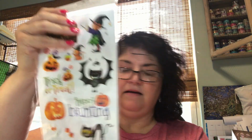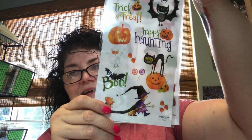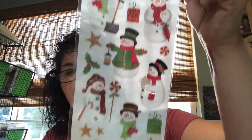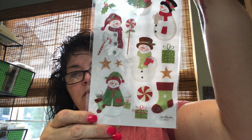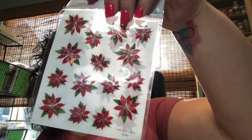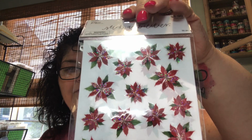Oh, I don't know why she put these stickers in here. That was kind of weird because they're all bent. But I got this one actually for my daughter. I think it's really cute. I think she'll like it in her planner. So that's for Katie. And then these snowmen I thought were adorable. And then I don't think I showed you the poinsettias. We each got our own poinsettias, thinking that this would be cute to put on the back of our Christmas cards, like as a little seal.